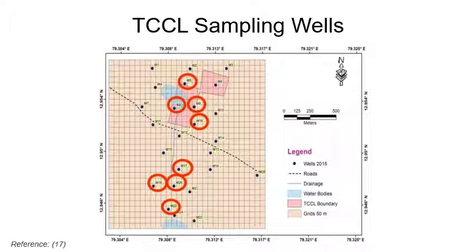To illustrate the extremely high levels of chromium toxicity on the TCCL premises and just how far the contamination has spread to the surrounding areas, groundwater samples were tested in 2018 and measured for total chromium and hexavalent chromium.